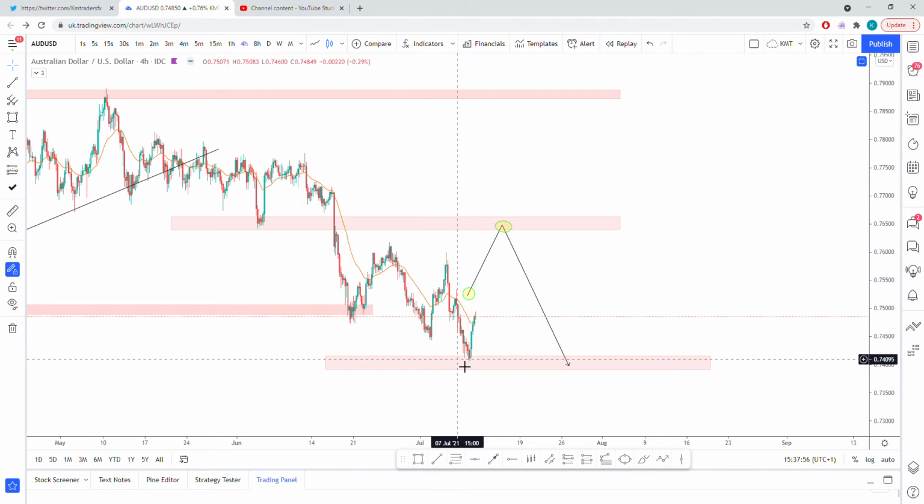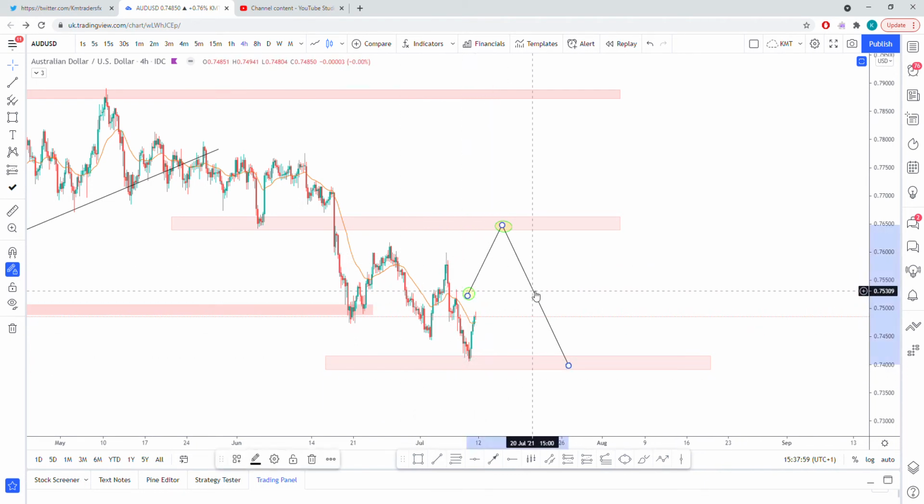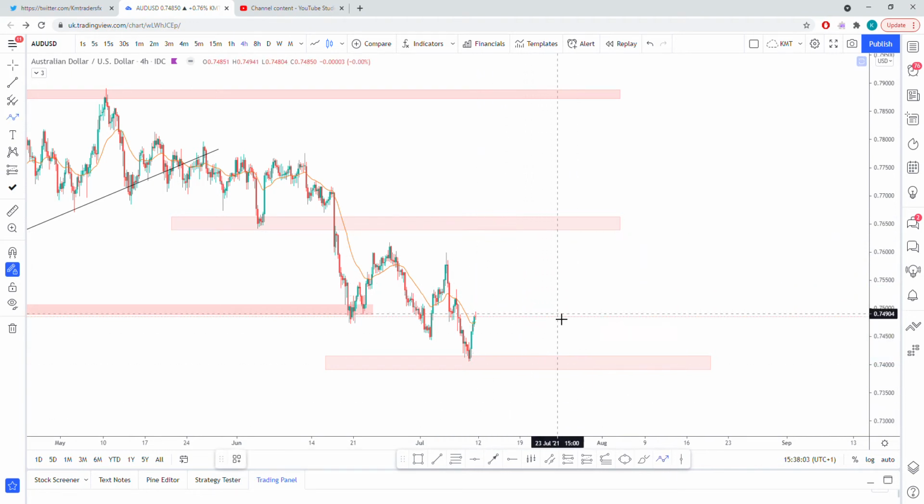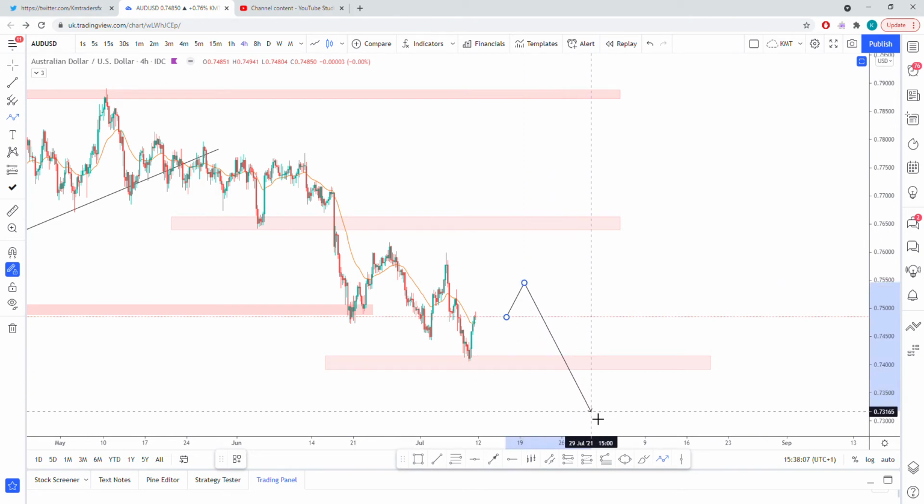0.74 range. So what I'm looking at for now is pretty much this continuation play, and essentially it's going to be something similar to the NZD USD. In terms of potential target, we could be looking at 0.73, but just to be safe, I'm just going to look at taking price into 0.74.